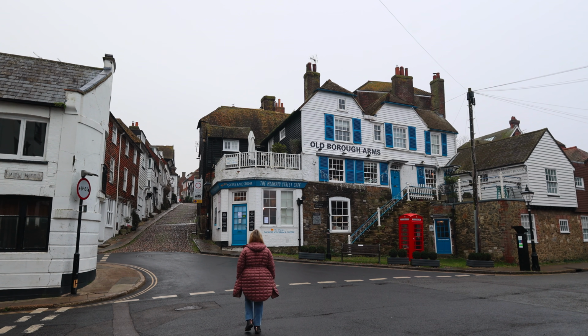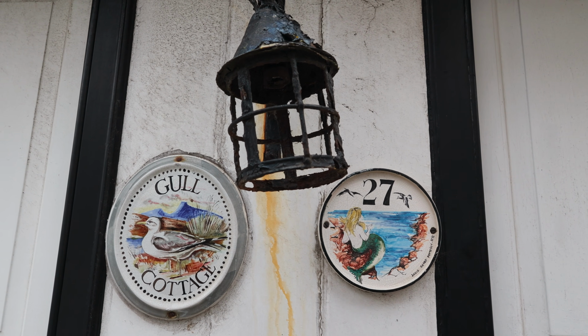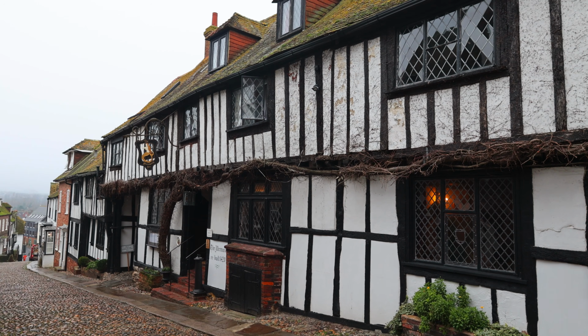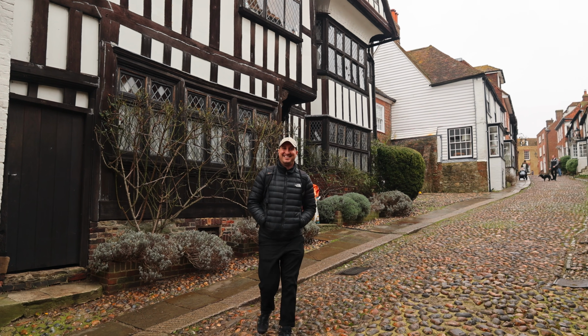We are on Mermaid Street here in Rye. It is a picture-perfect cobbled lane. It's a lovely street, famed for its medieval timber-framed houses and Georgian residences, which you can see behind me. It is absolutely stunning. One of the most photographed streets here in the UK, and I can certainly see why.